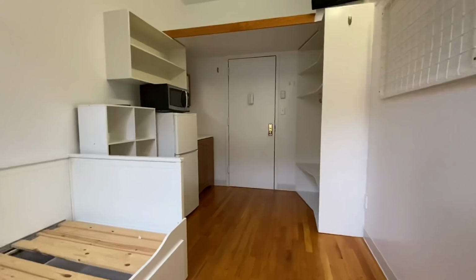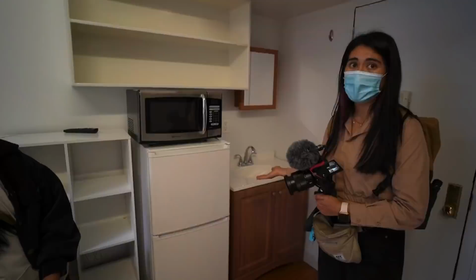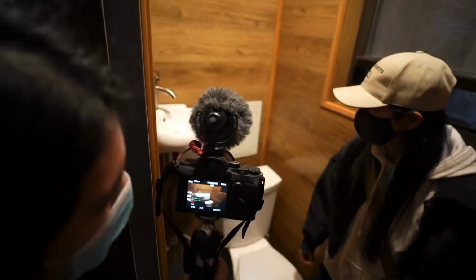Over here, you've got the kitchen and some storage. Eating outside is very expensive, so this would increase your spend every month. I'll show you guys the bathroom. Oh, it looks like the thing that comes inside of the bus.